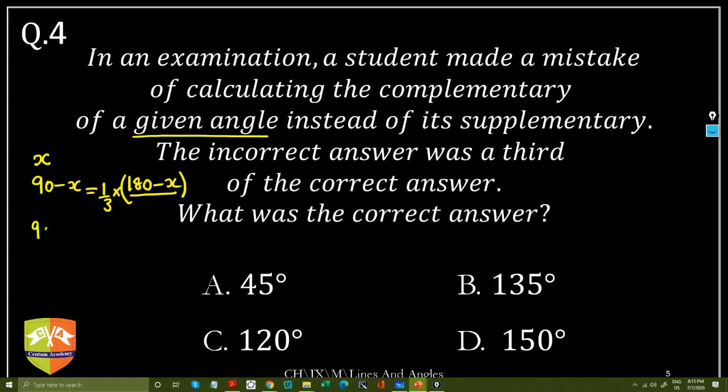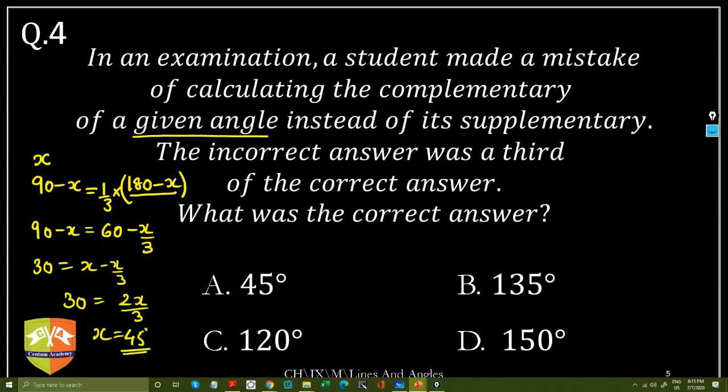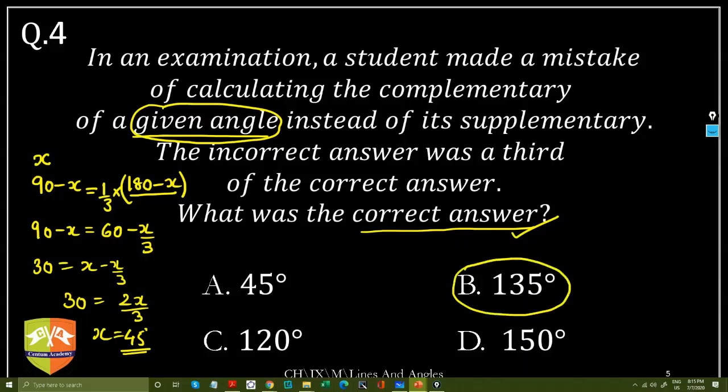Okay, so hence 90 minus x is equal to (180 minus x) by 3, that is 60 minus x by 3. So hence what will happen? 30 is equal to x minus x by 3. So 30 is equal to 2x upon 3. Right, so x is equal to 45. But then you have to find out the correct answer, not the angle. The question was not to find out the given angle. The question was to find out the correct answer, and the correct answer was the supplementary of x. So hence the answer was 135 degrees.